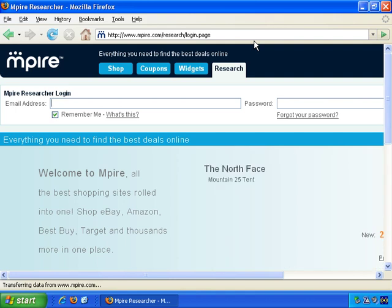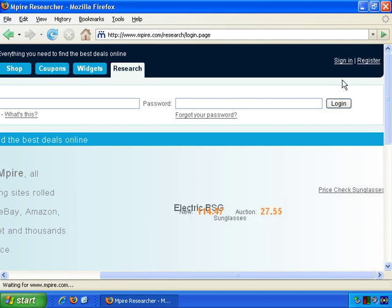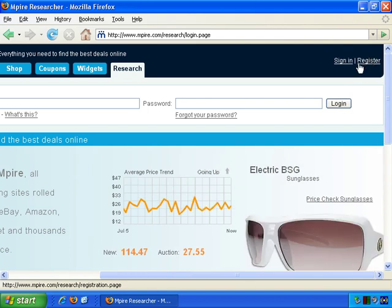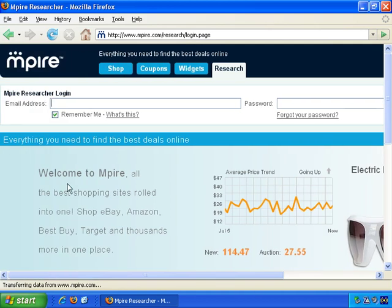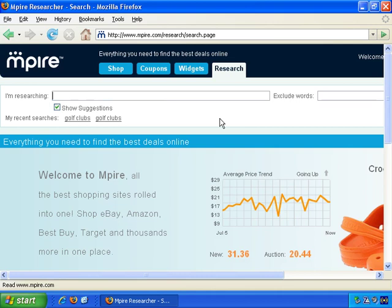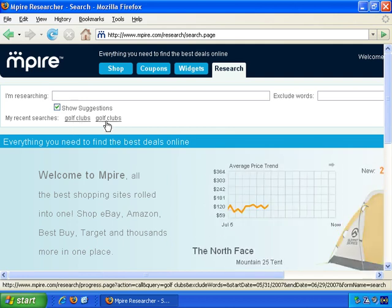If you're not already registered, you will need to register with them, but it's free to do, and it's a very quick process. So let me log in now. And okay, I'm logged in. And all you simply do is enter what you're researching here. It says my recent searches were for golf clubs. So let's come up with a different example.